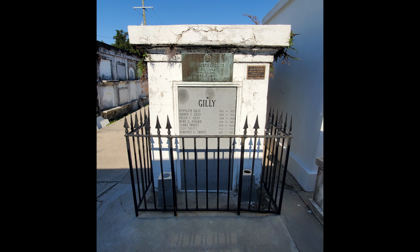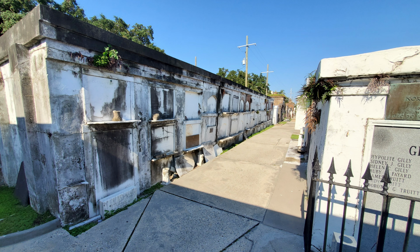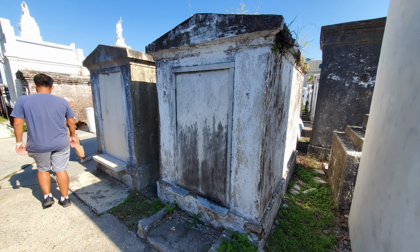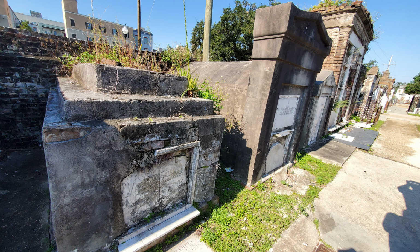In actuality, they're buried this way because that's the way it's done in Spain and in some places in France. And Spain and France are the two countries that once owned and highly influenced New Orleans. So people are buried the European way here.